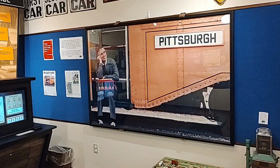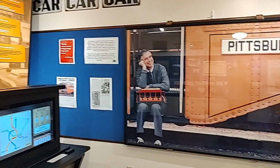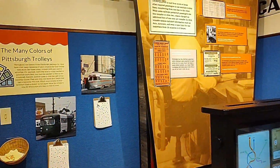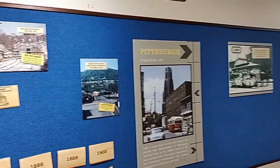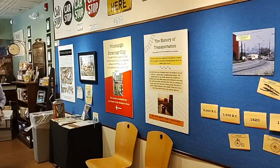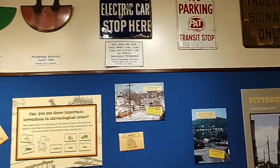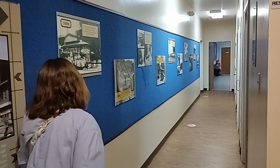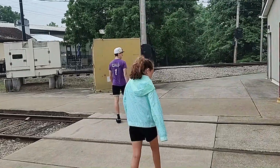Mr. Rogers. So cool. We're gonna be riding a trolley just like from Mr. Rogers. Here we go.